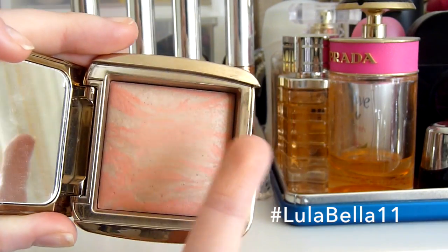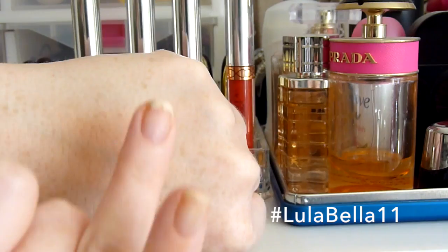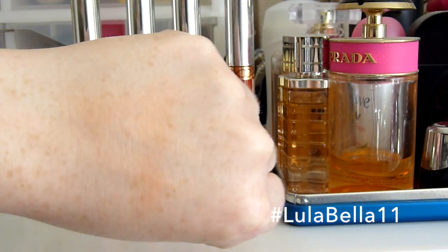A couple more face products. I've got a blush which I have gone back to. I believe I featured this many times, but it's my Hourglass Ambient Lighting Blush in Dim Infusion. I adore this blush. It is the perfect sort of peachy, warm toned blush that has this gorgeous glow to it that it gives your skin, and it is just beautiful. It just makes you glow from within, and it makes you look really healthy and radiant, and the colour is just this gorgeous sort of tanned, nudie peach shade, which is beautiful.